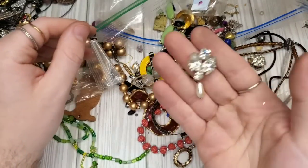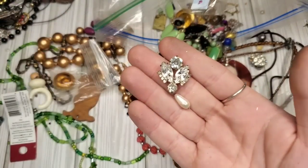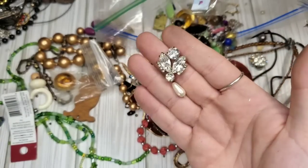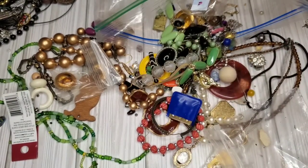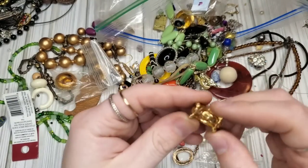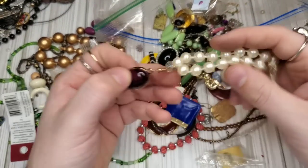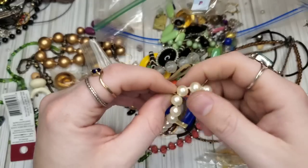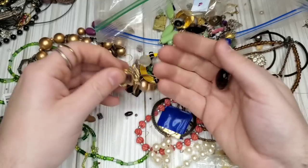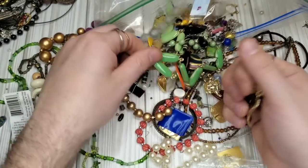Oof. Wowza. Look at that bling. Oh, I hope I get the match to that. I love bling. I love me some bling. Got a clip-on earring. We have another clippy. Or no, not a clippy. Another single earring. This is a clip-on.